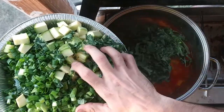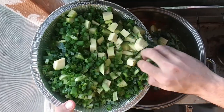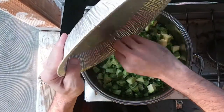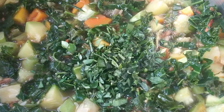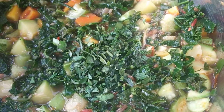I'm gonna add the kale, these zucchini, green onions, and the little gherkins. Add that all into the rest of the soup, and that will just cook for about 3 or 4 more minutes, just till it softens up. It's all done. I just added a little bit of chopped up basil and rosemary to it to finish it off.